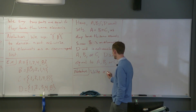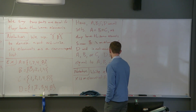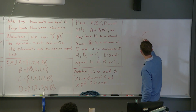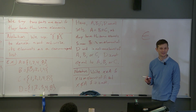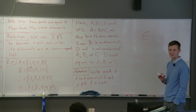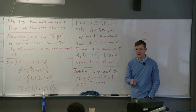Write X is in A if X is an element of A, and write X is not in A if it is not. That is, we have this little symbol. I'll draw it all big. Looks like this. Kind of like a weird little E. I don't know why. It's just so when we talk about some of the other notation, I think you'll see where the idea of how it comes in. But you can just assume it is like a random symbol we've picked to mean in, right? The symbol doesn't matter so much. The symbol is just a way of denoting is an element of without having to write so much stuff.